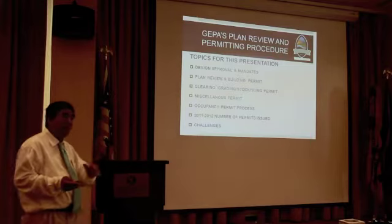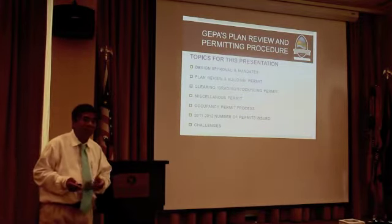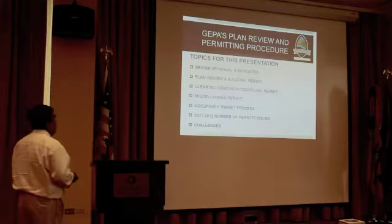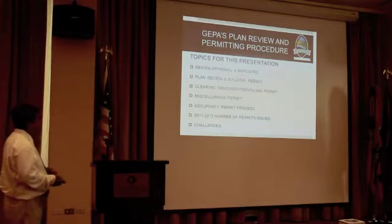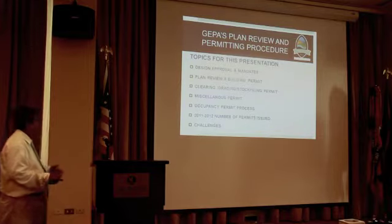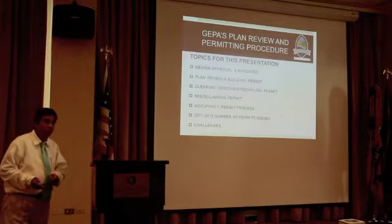As I continue, you will notice how it takes 5 days, 10 days, or 21 days to review a plan. It includes the design approval and mandates, plan review and building permit, clearing, grading, stockpiling permits, miscellaneous permit, occupancy permit process, and also the 2011-2012 number of permits issued, and the challenges that we're facing.